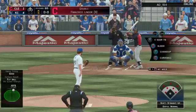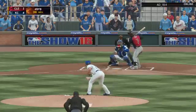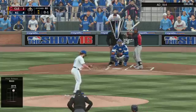Lorenzo Cain digs in, coming off a single in his last at-bat. And they take another single right here, too, no doubt. Runner in scoring position, so any ball into the outfield probably gets him home.